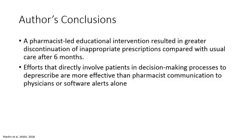The authors concluded that a pharmacist-led educational intervention resulted in greater discontinuation of inappropriate prescriptions compared with usual care after 6 months, and efforts that directly involve patients in the decision-making process to deprescribe are more effective than a pharmacist's communication to physicians or software alerts alone. I agree with these conclusions.